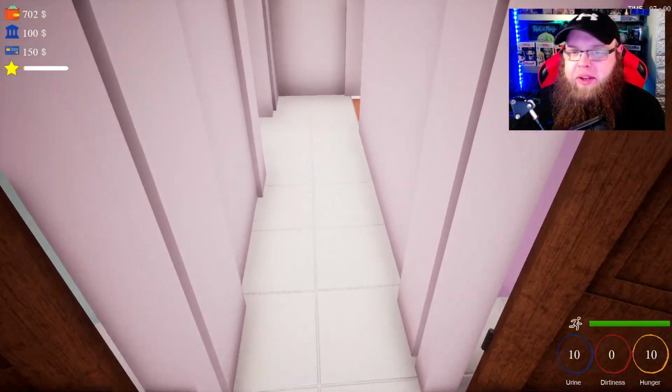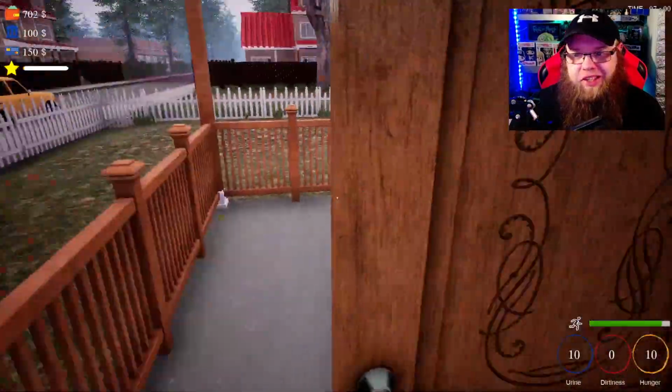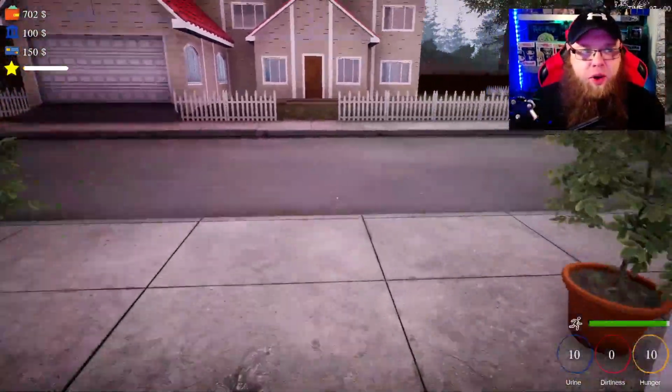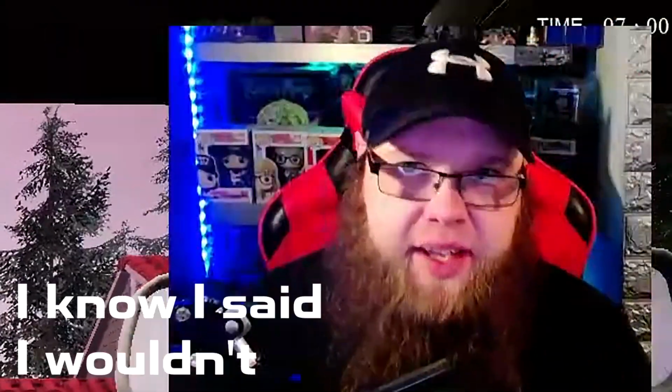So we're a couple of days forward than what you remember. As you can see up in the top left corner, we've got a bit of cash stacked up behind, and we're actually going to head over to the shop. I've had a couple of good days. I had to take out a loan as well.